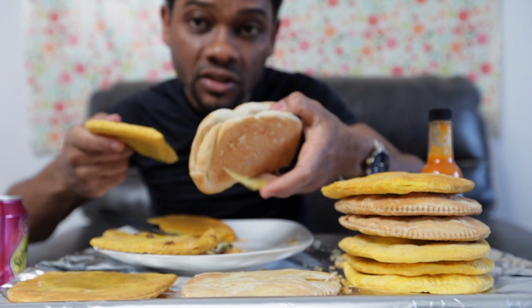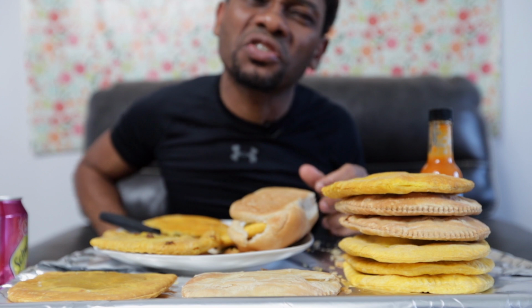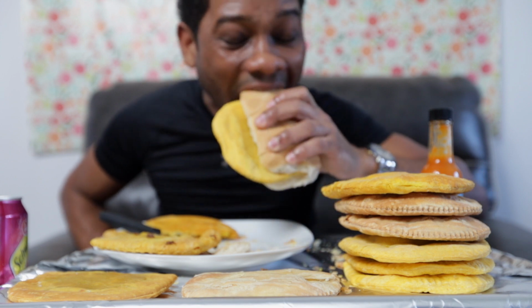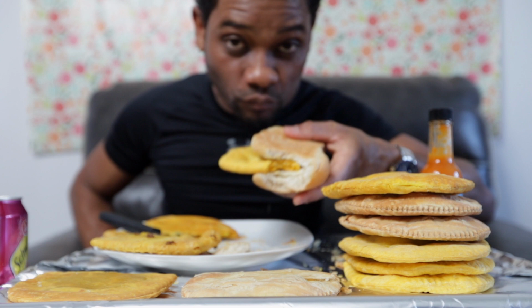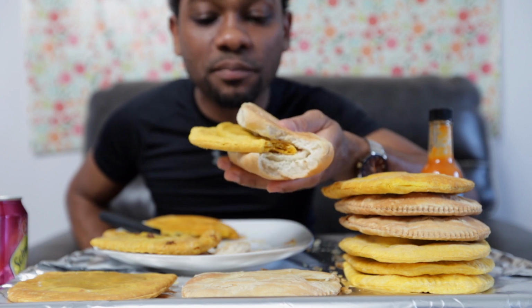This is a bread. It's called a cocoa bread, and you put the patty inside, and there you go. That's like a patty sandwich. I wonder why they call this cocoa bread. Was it made from cocoa? I'm not sure. So there it is, your patty and cocoa bread, and it's a beef patty inside.